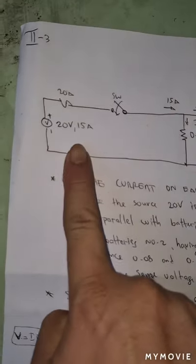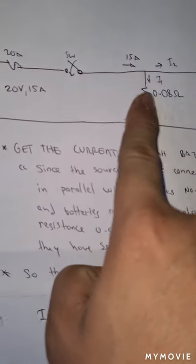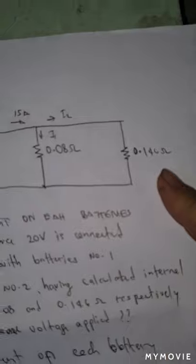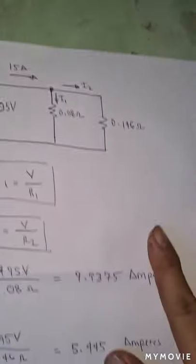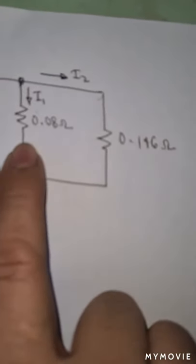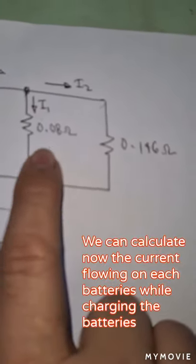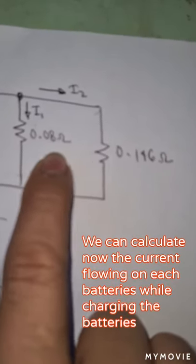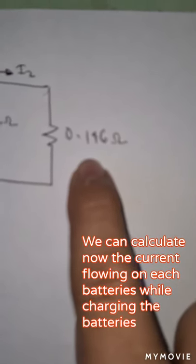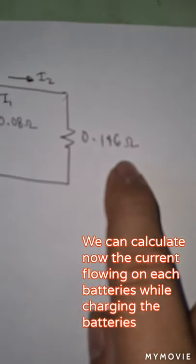So from there, we can get the amperes value. Having these, I have now 15 amperes, 0.08 ohms, 0.146. To compute the current of each battery, these batteries have a resistance of 0.08 ohms, the one having 150 ampere hour rate with 12 volts, and this 0.146 ohms, the one having an ampere hour rate of 82 ampere hour with 12 volts.